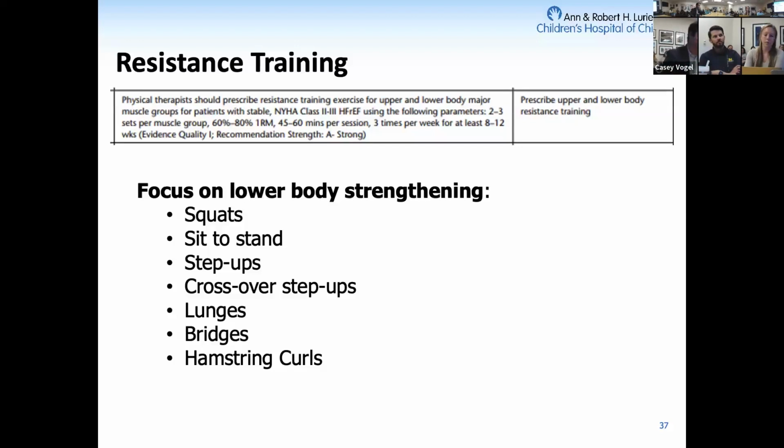So for this group, I really focus on lower body strengthening with squats, sit-to-stands, step-up variations. Some of our patients are able to progress to lunges, and if they can tolerate lying flat, bridges, and hamstring curls. But I want them to be able to get out of bed as fast as possible after transplant. So this is where I focus more of my resistance training.